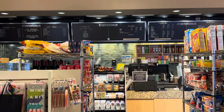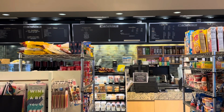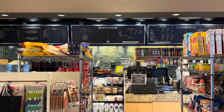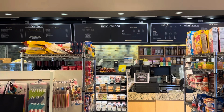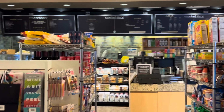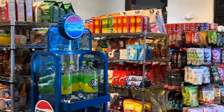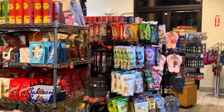Hey guys, one of the main food offerings they have here at Vistana Villages is the marketplace. Right outside the pool area we just saw, and this is a great place. They get cold sandwiches, they do a hot breakfast. The food is solid. But what else they have is the marketplace. So they end up having all your sundries, all the things you may have forgotten or need restocking on, they have it, and it is stocked.